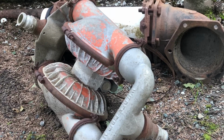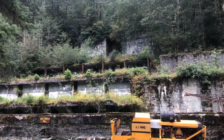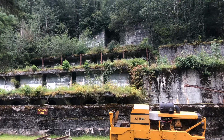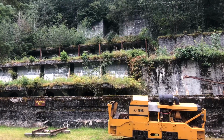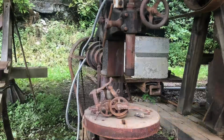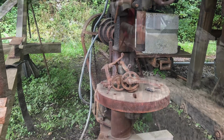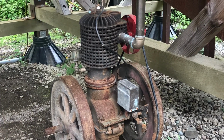This is an odd-looking water pump. This mill was originally 3 stories tall and over 300 feet long. And here we have an old drill press. Electric powered, but still old. Here's an old single cylinder engine from the 1800s.